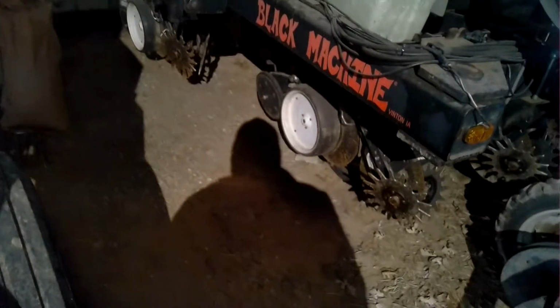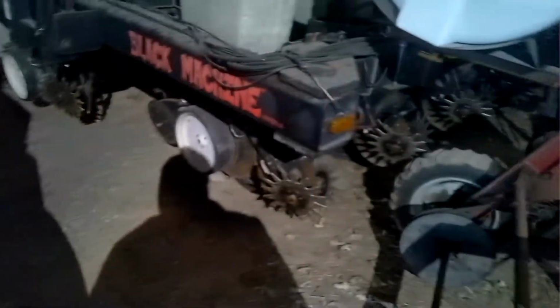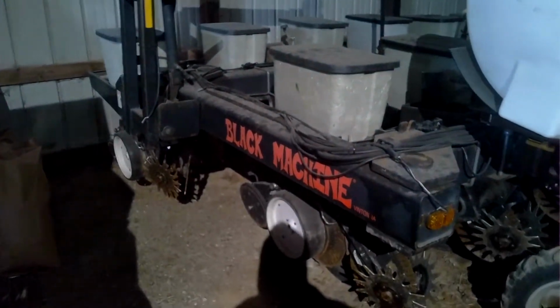But I called Waupun Implement this morning. I've been kind of putzing around on the internet the last couple weeks, ordering parts for this planter. Some of these bearings have gone shot, so I'm ordering stuff. I ordered some spiked closing wheels for it. That wasn't cheap.